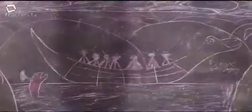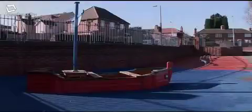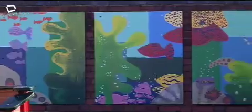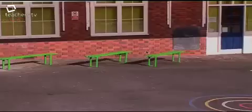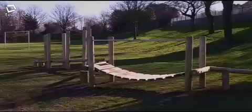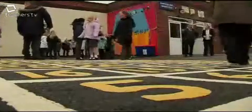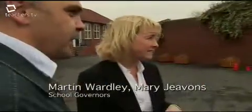The school's most recent project has been the redevelopment of the playground, and as with everything else at Manor Primary, Anita has worked in close partnership with the governing body. But the success of this project is because, most unusually, the children were asked to design this area for themselves. As you can see, they're really loving it.